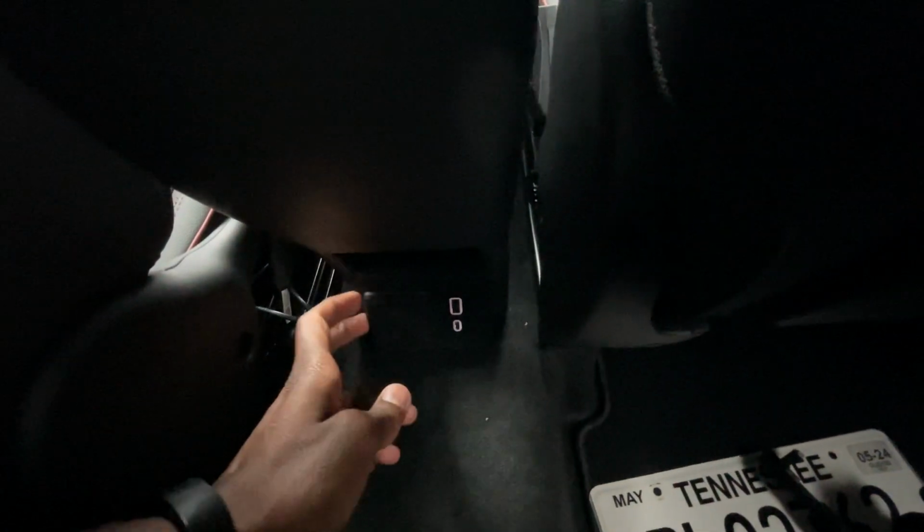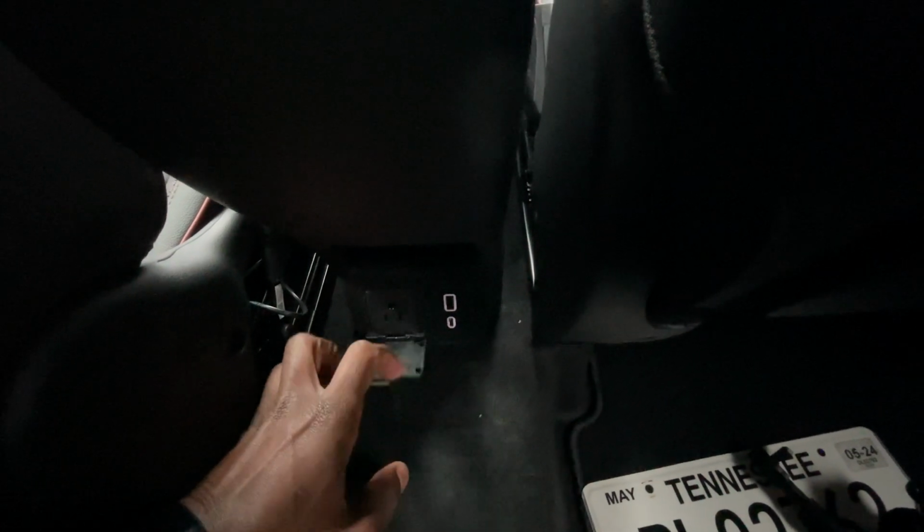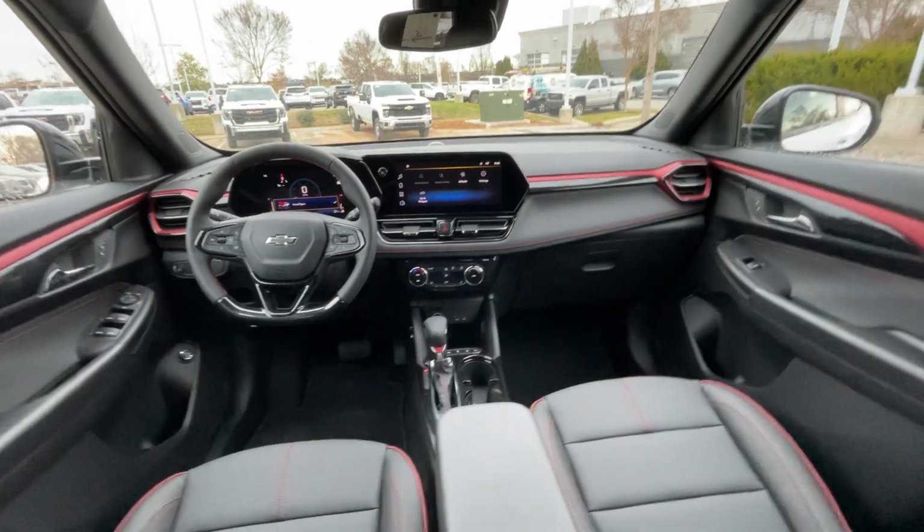But seat back pockets are on both sides, which I appreciate. And then you do have a USB-C and a USB-A charge port along with the 3-prong. I believe that's a 120-volt household plug-in there. So you can charge your phone, your iPad, and your laptop at the same time.